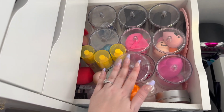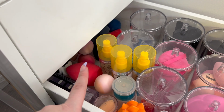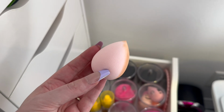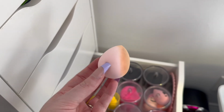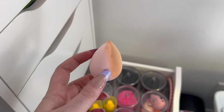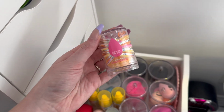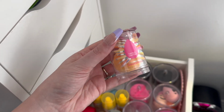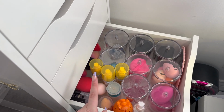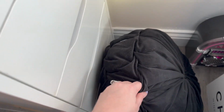I have these little containers with stuff in them. A lot of my dirty sponges I keep back there, but I don't love the concept of washing them and then putting them on my face again. So if they get super, super bad, I will literally throw them away unless they're the really nice Beauty Blender brand. These are the only ones that I will wash and keep. I have a couple of them, but the cheap ones, I literally will use them. They get nasty, I throw them away. I don't feel bad because I have so many of them.